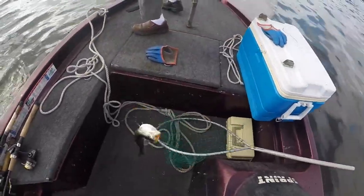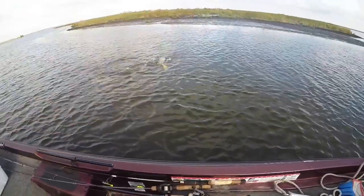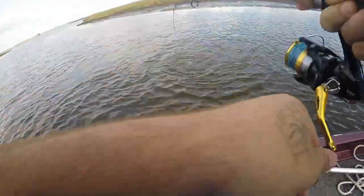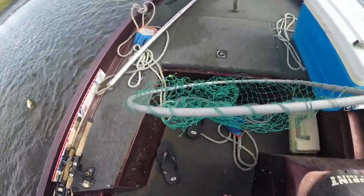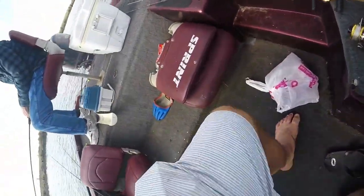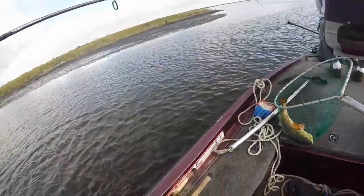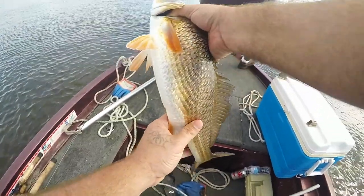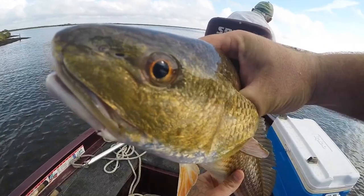There we go. Reeling in, he just damn near yanked the pole out of my hand. Gotcha. Your butt is mine. Look how pretty. Pretty, pretty, pretty.